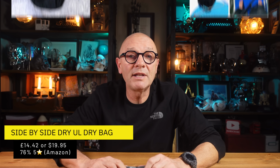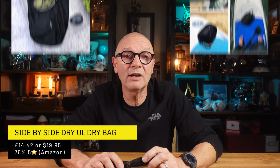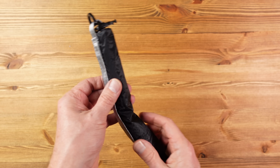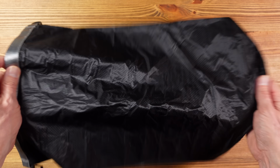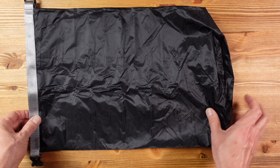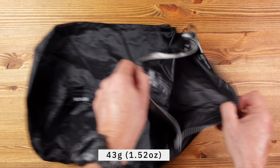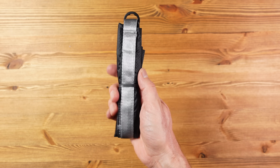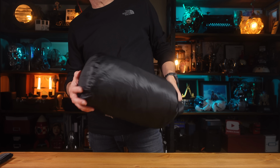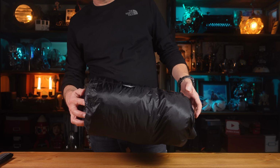A dry bag can save the day, keep wet gear from making all your other gear wet, or keep your gear dry when everything around you is getting wet. And like most things that are worth carrying, this needs to be lightweight and compact, otherwise you won't carry it. And this one is, it weighs just 43 grams and unlike most dry bags folds up really small. And if you're into water sports and already use a dry bag, then this is a great super lightweight option, which makes it perfect for traveling.